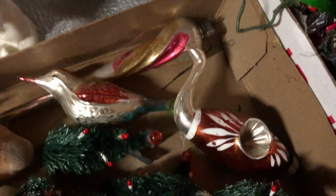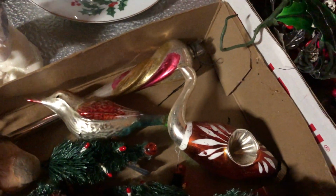This is another random box. There's some good ones in here. Those are vintage or antique, really. German bird ornaments. This one actually even has little remnants of a feather there. So, and then we've got some bottle brush.